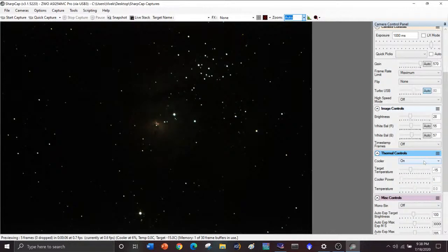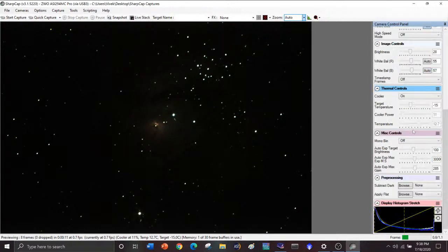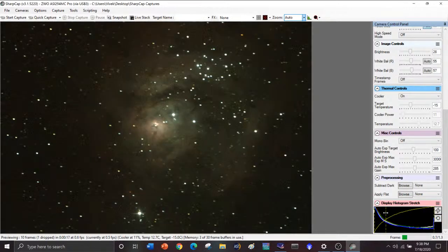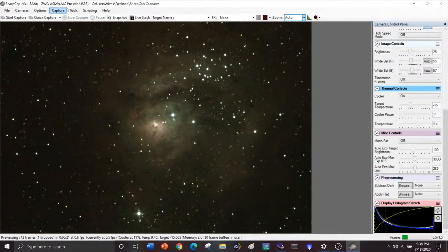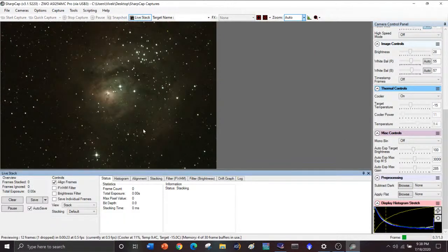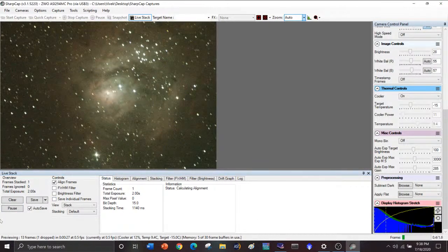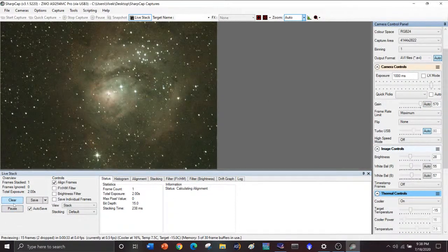The cooler is on. Now this object is not too far away from the Trifid Nebula. They're both in Sagittarius. There it is. Okay, we're starting to see it. All right, let's start stacking. The image is going to get better because the camera is taking multiple images and it's going to combine them.